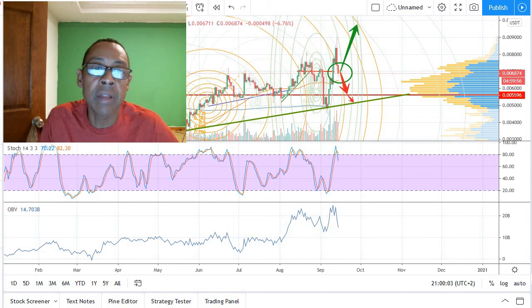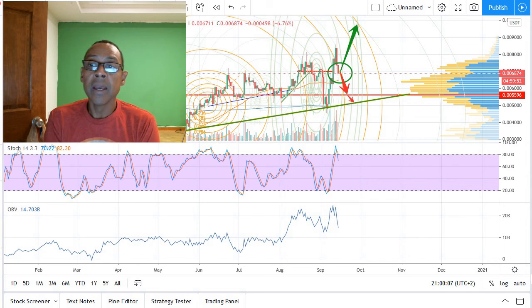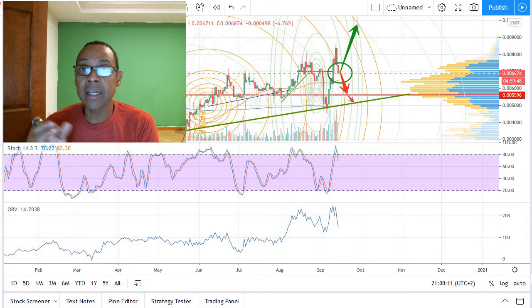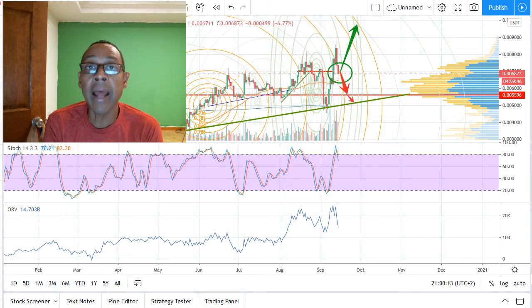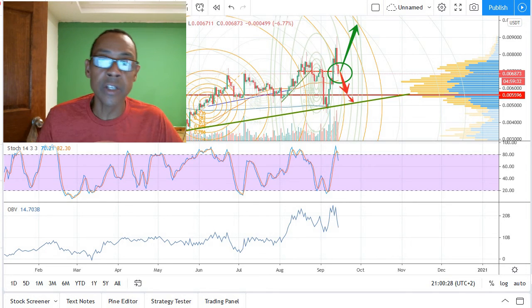So I thought I would share that with you real quick. What are your thoughts on IOST? And what do you think about the new move that they're making to get involved in the DeFi arena? And what do you think the potential is for IOST on the price based on the total supply, the circulating supply, and the price history of this coin?